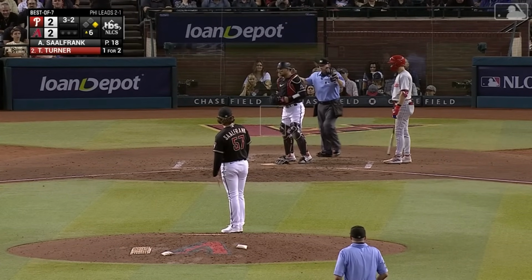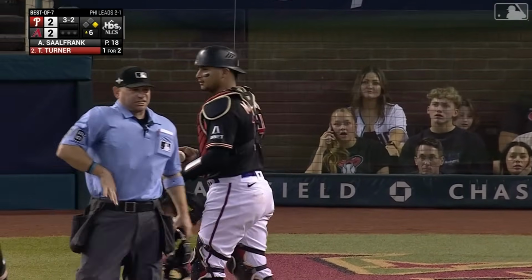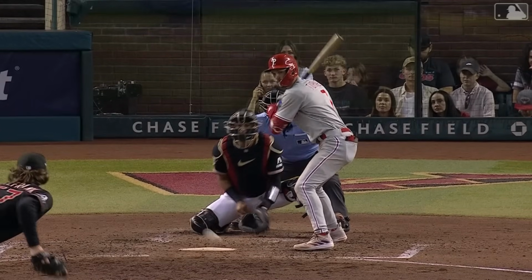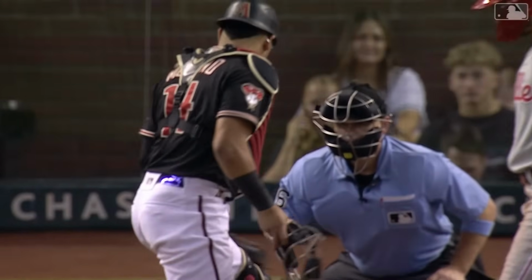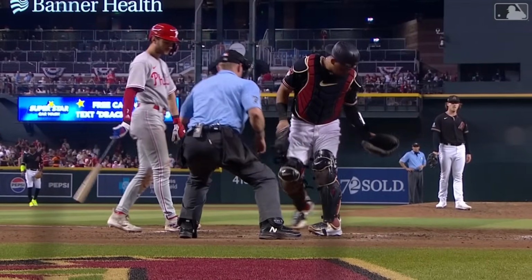Good block back there by Moreno. Block. It was in his equipment. Yep, and that'll send Schwarber to second base. Right. By rule, he gets stuck in the equipment. Advance the runner by 1. Went up into his chest protector. Couldn't find it. Didn't know where it was. And finally, you can see it there, just poking under the bottom of his chest protector.